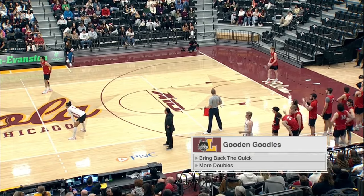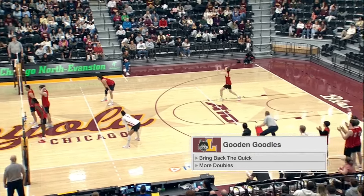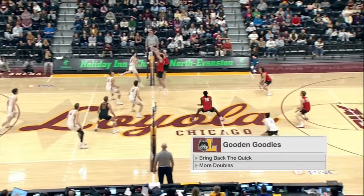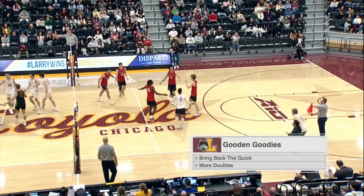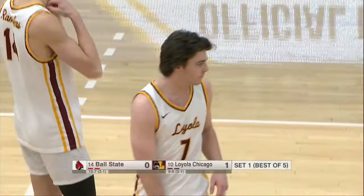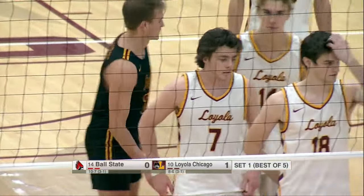And for the Ramblers, it's really trying to get the quick back, trying to get more established in the middle, and then more doubles, more people scoring over 10 points in a match. The serve from Patrick Rogers has us underway in the opening attack from the freshman Jake Reed, hitting an impressive .357 on the season. The young man from Newport Beach, California, gets things going.